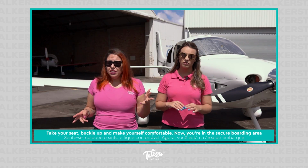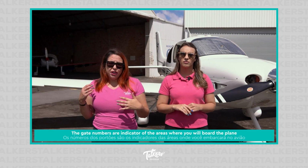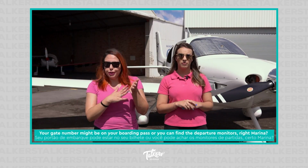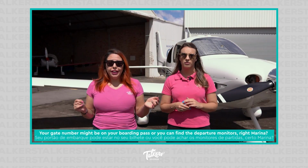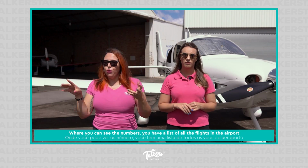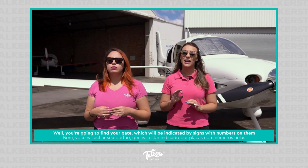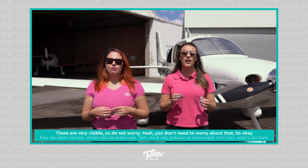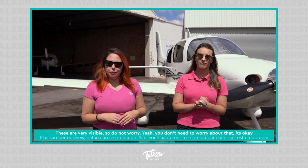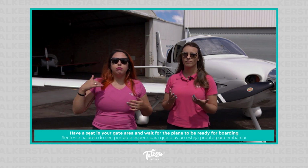Now you are in the secure boarding area. The gate numbers are indicators of the areas where you will board the plane. Your gate number might be on your boarding pass, or you can find departure monitors, right, Marina? Yeah, where you can see the numbers. You have a list of all the flights in the airport. Well, you are going to find your gate, which will be indicated by signs with numbers on them. These are very visible, so do not worry. Have a seat in your gate area and wait for the plane to be ready for boarding.